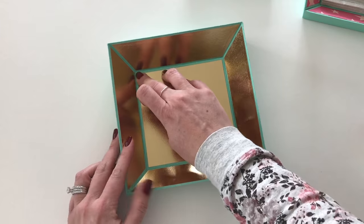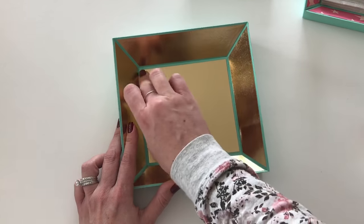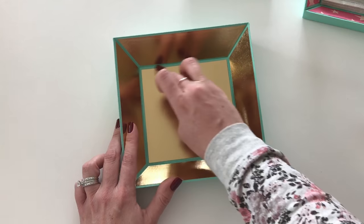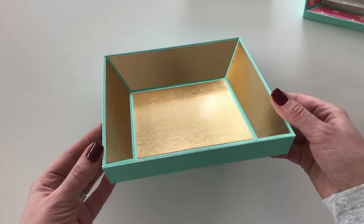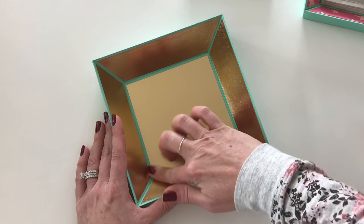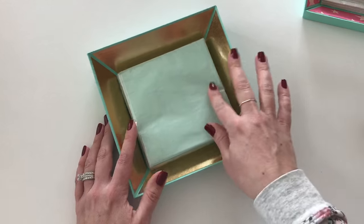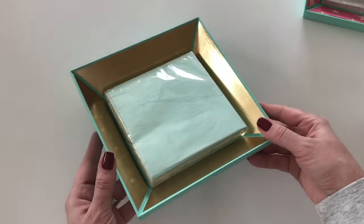So there you go. This one is cool because it's simple, it's dimensional. You can feature some patterned paper or some colors. If you have a holiday or an occasion or a party theme in mind, this looks really cool and super cute.